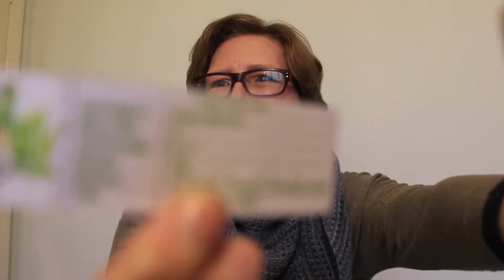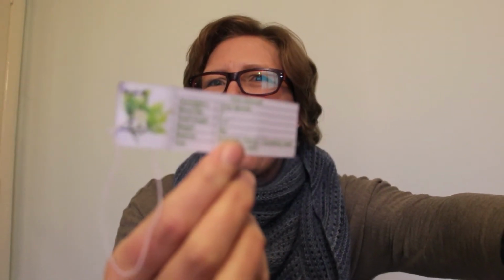I'll just read it out. It's made by a UK spindle maker called Enid Ashcroft, and I think she's quite popular. I've probably just been like a mushroom in the dark and didn't know about this lady.